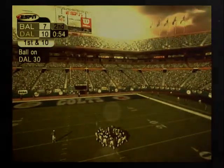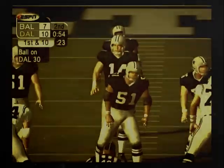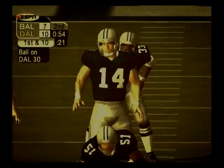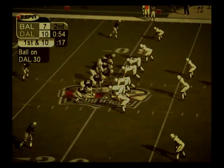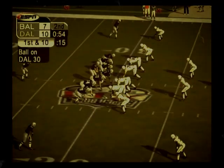And here, the D is homing in on the passing game. A tough play. I love it. Cowboys are looking for some separation before half, and will start this drive at their own 30-yard line.